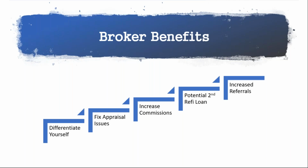So let's talk about the benefits to the majority on this call, your mortgage brokers out there. Well, this is an opportunity to differentiate yourself in your market. A lot of markets out there don't have a renovation specialist. It could be you, and we want it to be you.